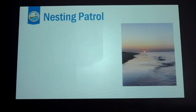So, are you starting to think you might want to be a part of a nest patrol? Well, if you don't recognize the picture to the right there, you may want to rethink things. That is a picture of the sun rising, and that is when the sea turtle patrols get started every morning to walk local beaches. So you do have to be an early bird to be a turtle patroller.